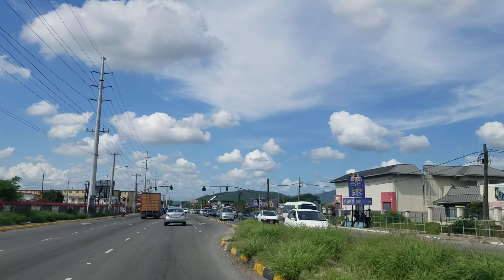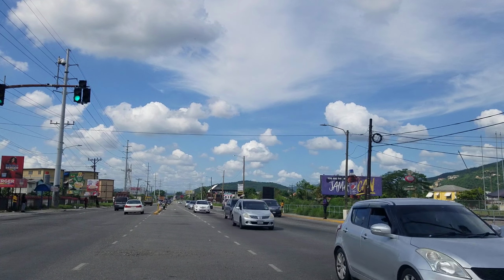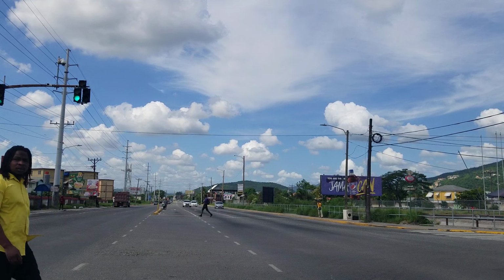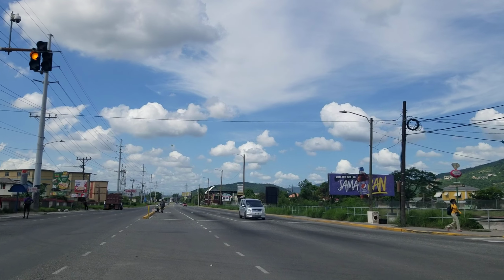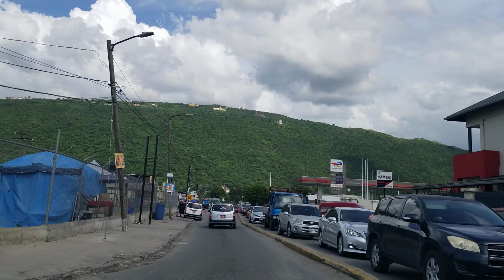And if we turn left at this stoplight, we go into Corville Gardens. And on the left, you can see those apartment buildings. That's the Corville Gardens area. We have videos up of Corville Gardens, so you can check them out if you're interested. So this is now the Duhaney Park area.